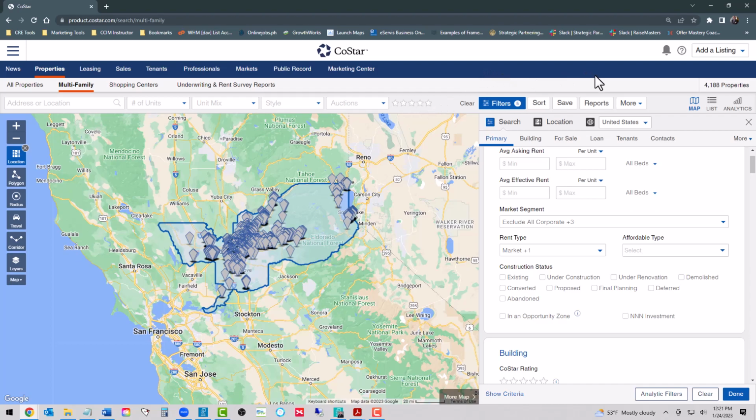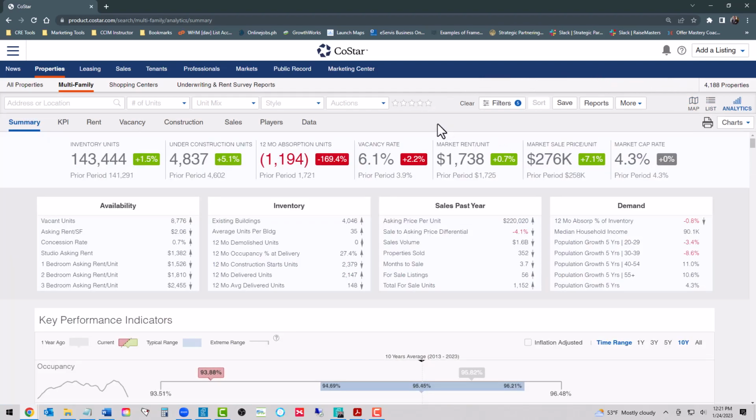All right, but let's go see what the data shows us. So we'll jump into analytics. We can see here from the supply snapshot that we have a total of 4,188 properties, totaling 143,444 units. There are 4,800 plus units under construction, and it looks like there has been an exit in the Class A and B and C markets in combination.